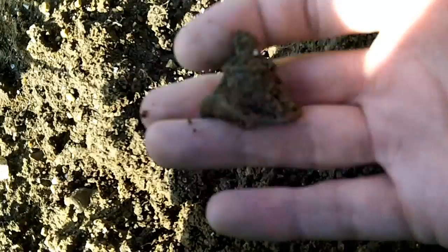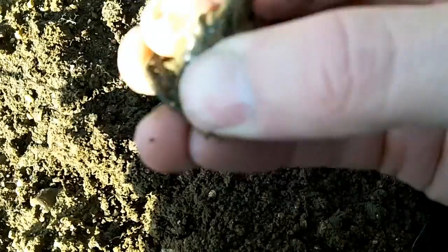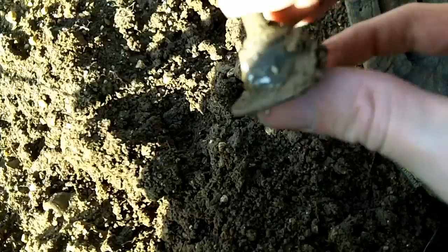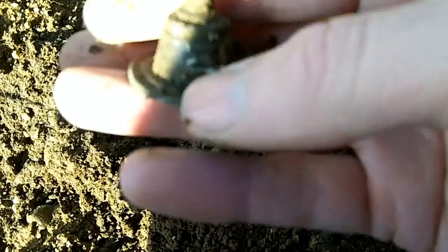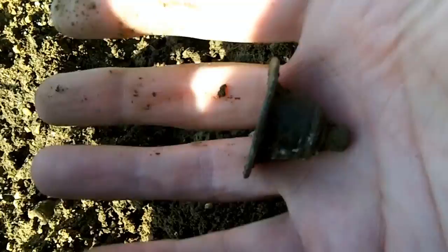Oh, is that, God, it's tiny if it is. It's like a mini candle thing, you know, the thing to put the candles out with. Right. I've found one of these before, a bit bigger than this though. Well, a lot bigger than this. But yeah, that's quite nice. It's probably Victorian. Georgian? Nah, maybe not. Anyway, we'll clean it up when we get home, show you it in a bit more detail. But yeah, sweet. Right, next find, we have a button, I think.